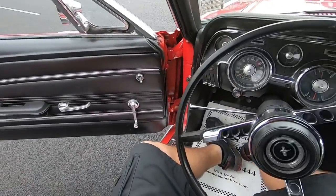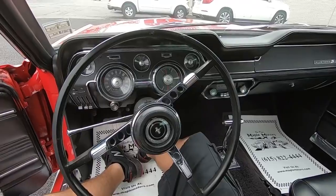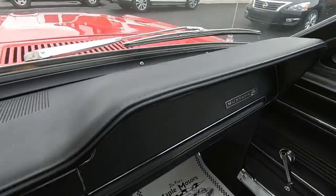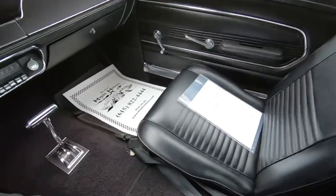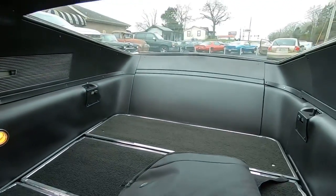Checking the car out before we leave the lot here. Go ahead and place your bets. Do you think this horn works? It's a little game we like to play. Dash is in great shape. Carpet looks good. Seats are all clean. This thing is sweet.